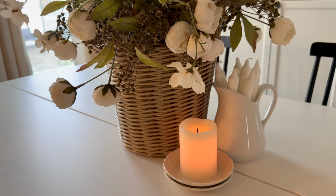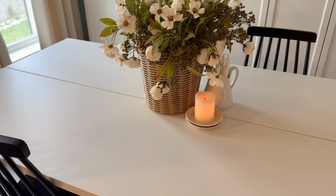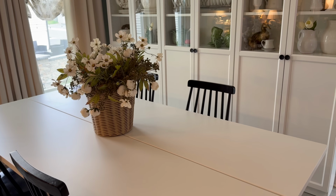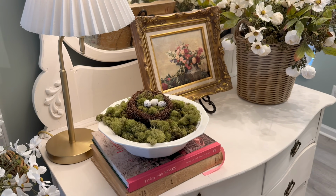You could also style the basket alone. I know this is a taller arrangement, but it would be easy to move for meals since it is just one piece. I thought an arrangement like this would also look very beautiful styled in an entryway.